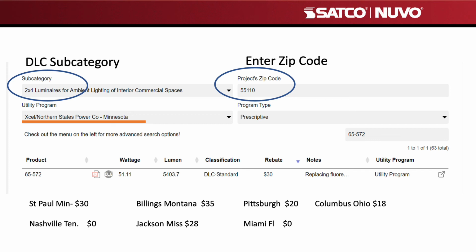We went a little further just to give you an idea of what areas of the country do have rebates. So $30 in that Minnesota area. In Nashville, Tennessee, there is no rebate. In Billings, Montana, there's also a rebate, as well as Jackson, Mississippi, Pittsburgh, Columbus, Ohio, and in this case, Miami, Florida. Most of Florida does not offer rebates, and that really is a determination between the utility and the State Public Utility Commission.